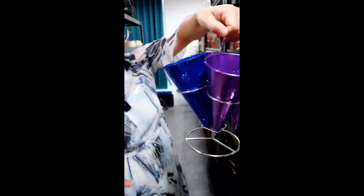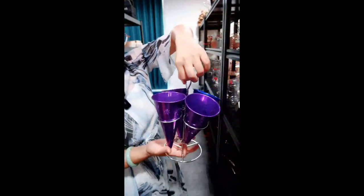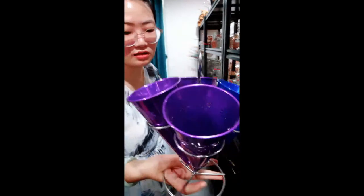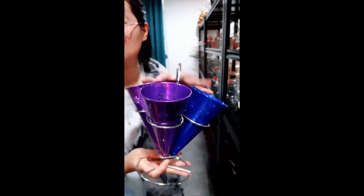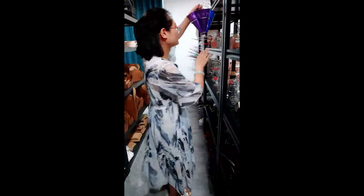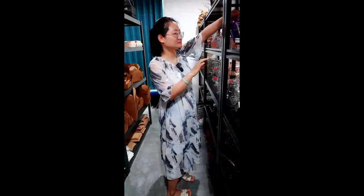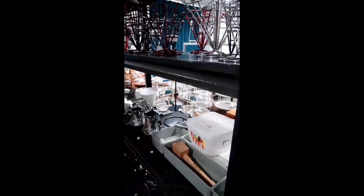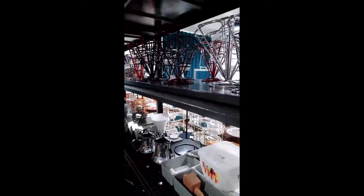We also can make different colors. It has the purple color, blue colors. We also have other colors. If you are interested, we can show you the catalog. You can select which one you want. Okay. And you can see our shelves. We have many different colors for the basket.